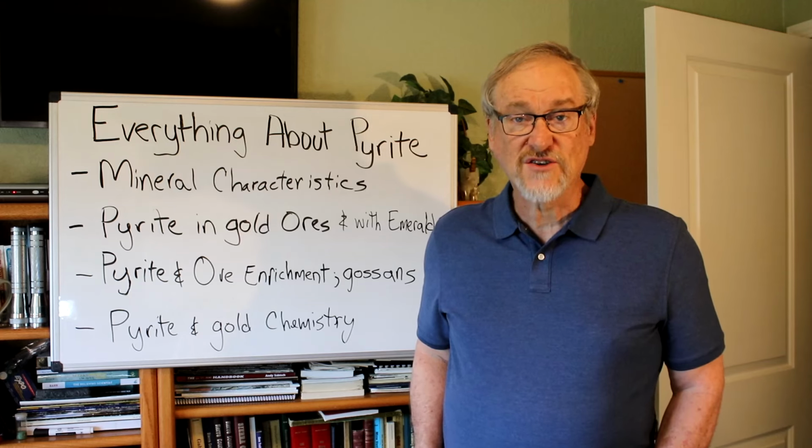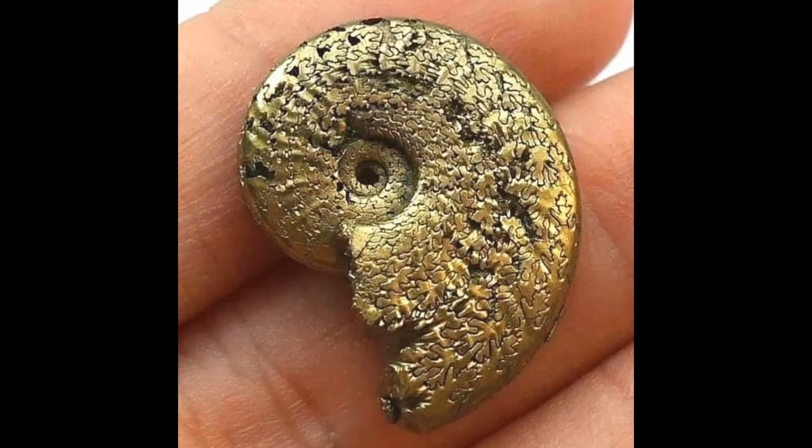Let me show you a picture of a pyrite fossil. This is an ammonite, an ancient sea creature, where the shell and body have been replaced by pyrite. And actually, pyrite replacing animals as fossils is really not that unusual.